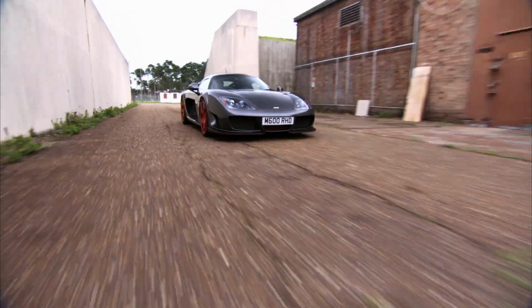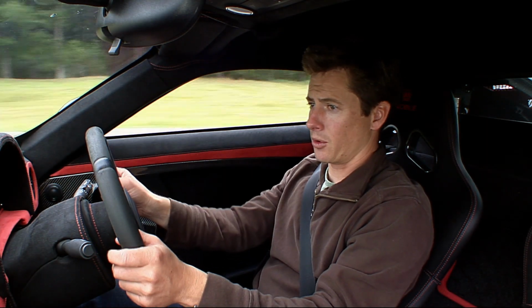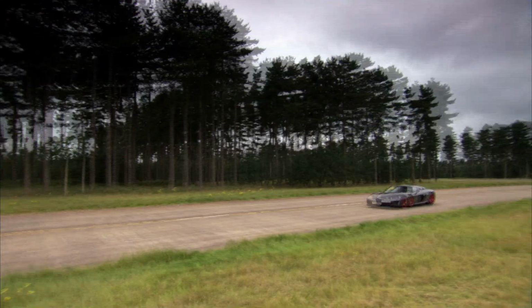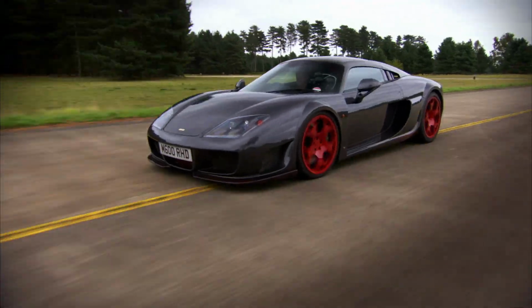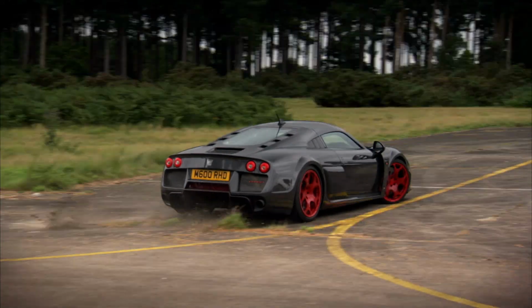To compare, the Ferrari 458, pretty much the pinnacle of supercar engineering, has Formula One technology that can basically make you 10 times the driver that you really are. Where this has the Formula One technology of about 1973. But the great thing about that is that it allows you to be 100% of the driver you really are.